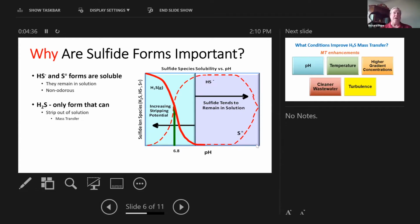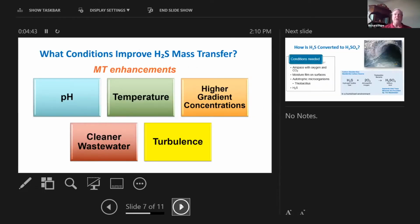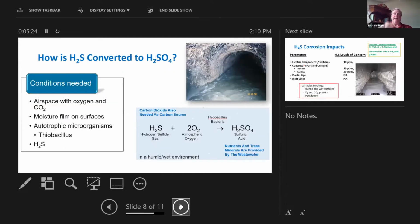So we can see as our pH goes below 7, we're going to increase the potential for our stripping and release of H2S. What other conditions would enhance that mass transfer from the wastewater out into the atmosphere, where it can become any one of those three issues, mostly a nuisance and or corrosive and or a work safety issue? Well, pH, as we mentioned, is one key area. Turbulence is another key driver. The more surface area we open up to the atmosphere within a sewer line, the more surface area we open up for that mass transfer to occur. Other enhancements like temperature, the concentration gradients between one and the other, and cleaner wastewater are all other forms that help to enhance that mass transfer release.